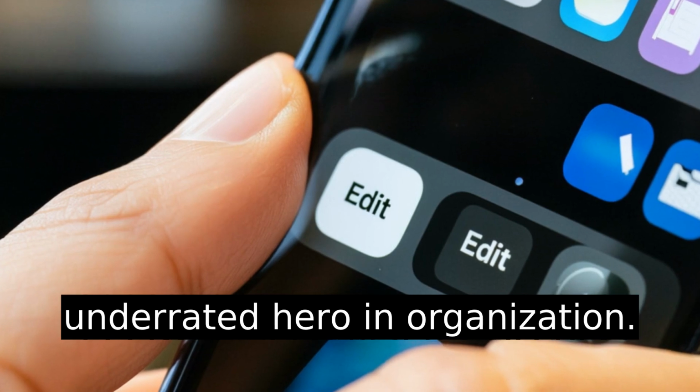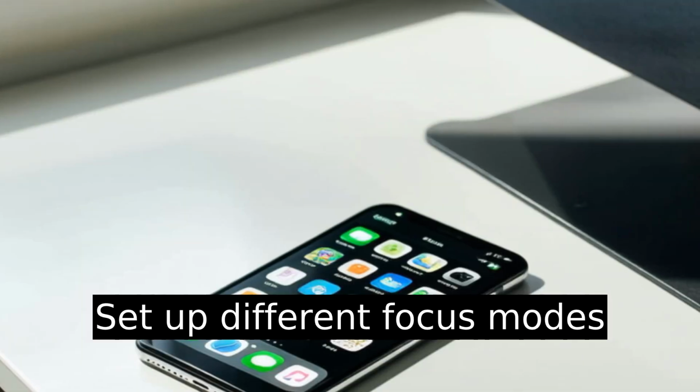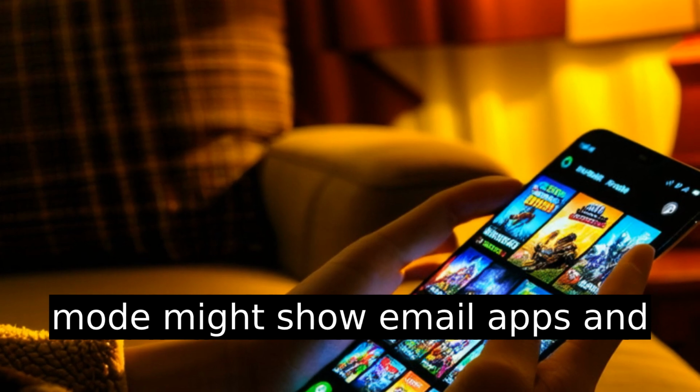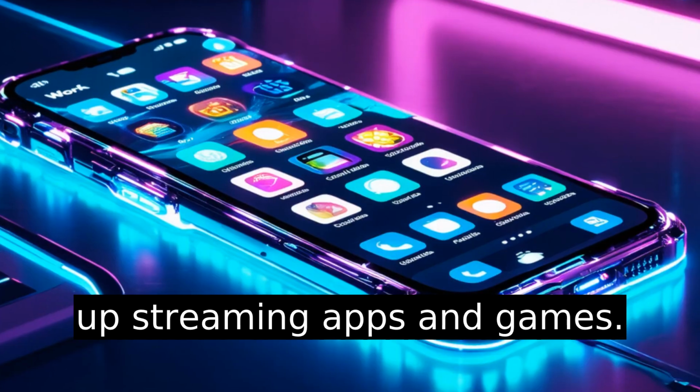Focus mode is an underrated hero in organization. Set up different focus modes where your home screen changes based on what you're doing. Work mode might show email apps and notes, while chill mode brings up streaming apps and games.